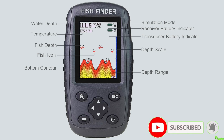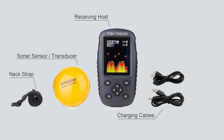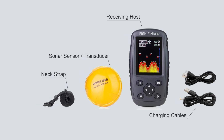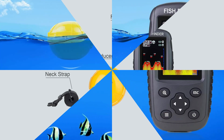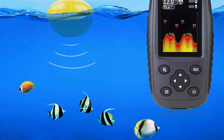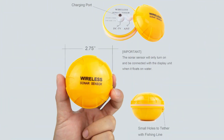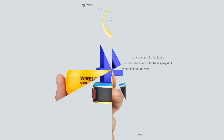It detects and displays essential information like water depth, temperature, fish size, and bottom contour with a sonar beam angle of 105 degrees and a depth range of 2.6-130 feet. The wireless sensor removes the hassle of cables and drilling, making it easy to cast far out into the water. With a maximum wireless range of 262 feet, this fish finder provides accurate data without limitations. Plus, it's backed by a 2-year warranty and 24/7 brand support for peace of mind during your fishing adventures.